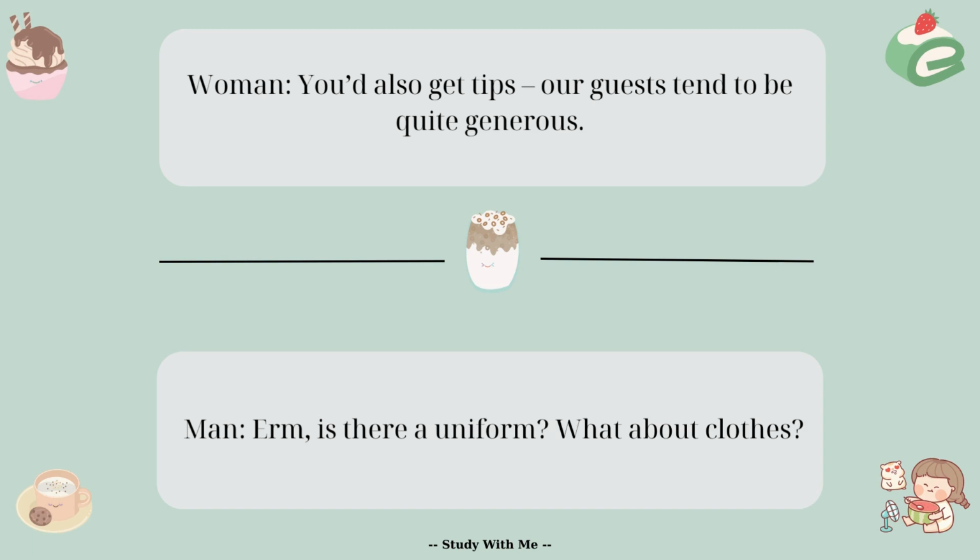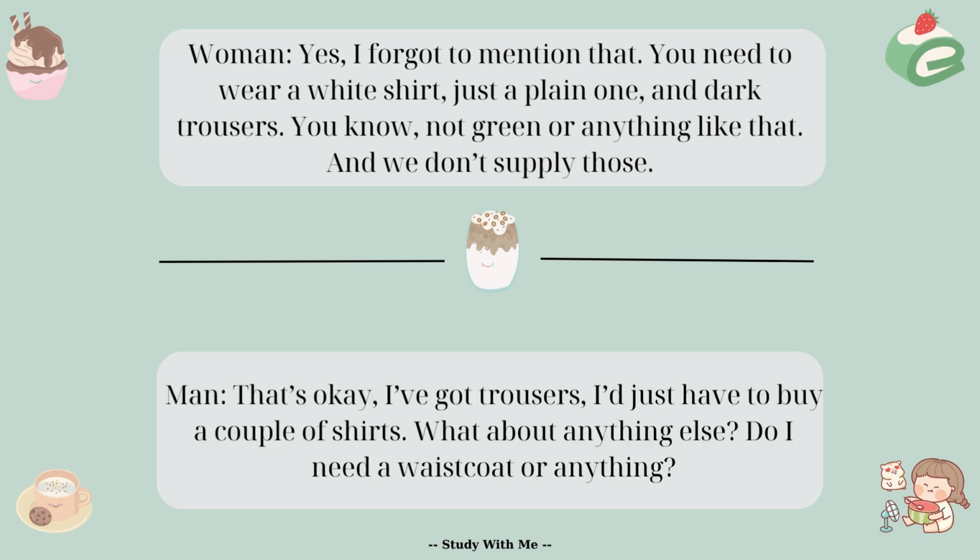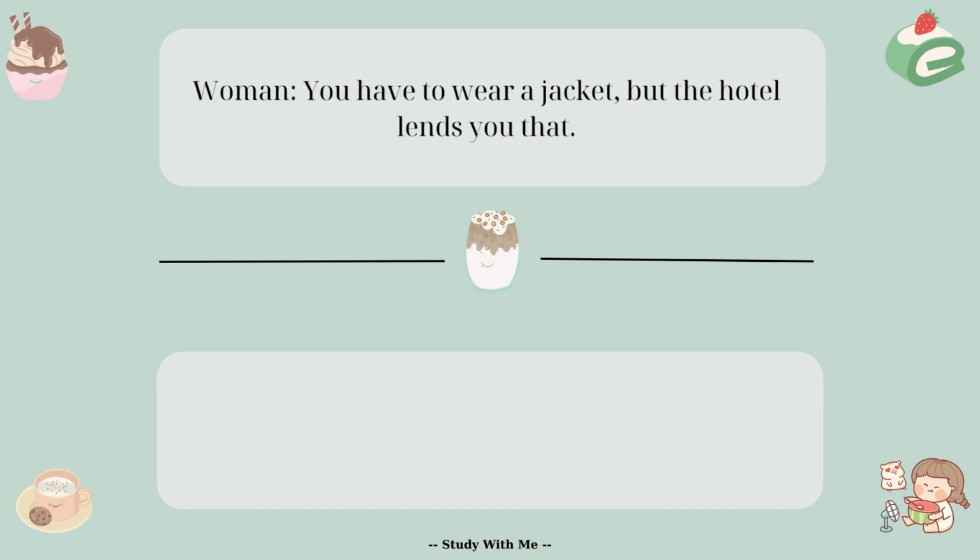Is there a uniform? What about clothes? Yes, I forgot to mention that. You need to wear a white shirt, just a plain one, and dark trousers. You know, not green or anything like that. And we don't supply those. That's okay, I've got trousers. I just have to buy a couple of shirts. What about anything else? Do I need a waistcoat or anything? You have to wear a jacket, but the hotel lends you that.